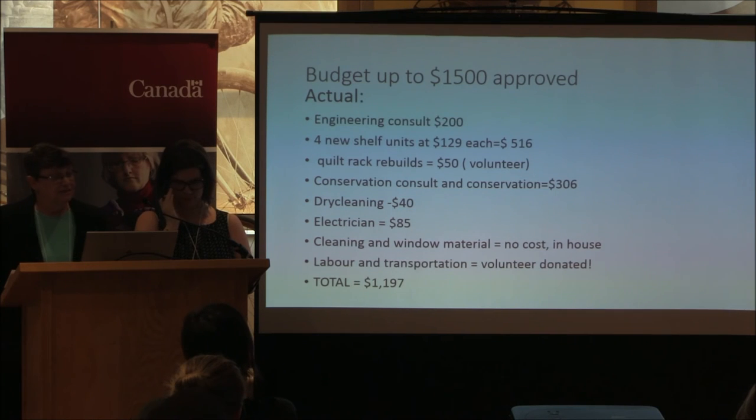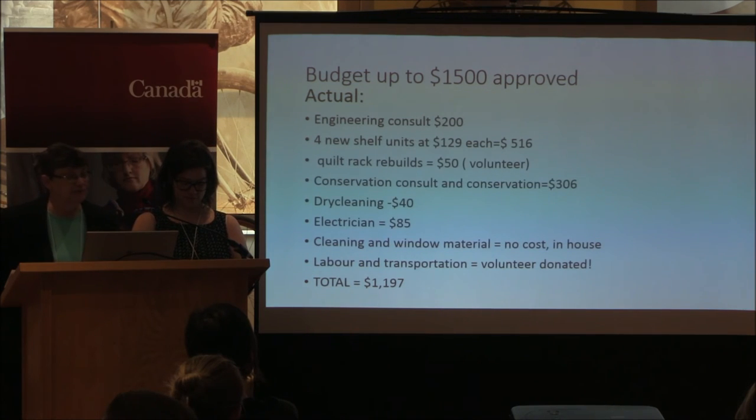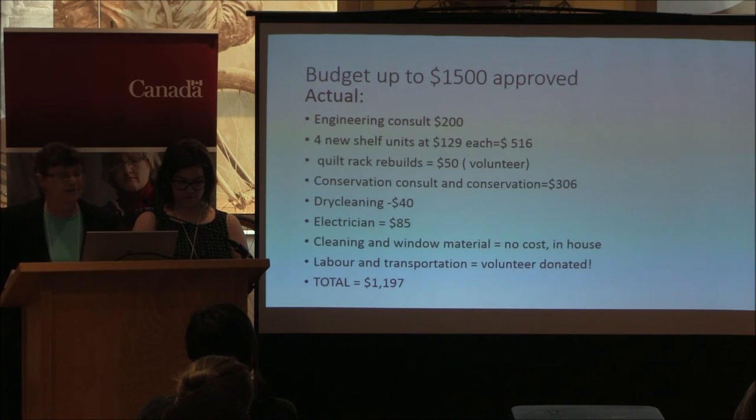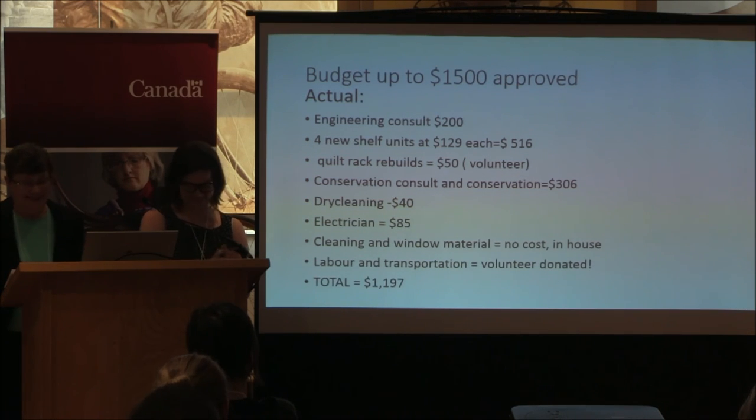So, budget. We had a budget approved of about $1,500. The engineering consult was $200. We had four new shelf units at $129 each. Quilt rack rebuilds. This was rebuilt by our volunteer for minimal cost, $50. Conservation consult and conservation, $306. Dry cleaning, $40. Electrician for moving the light from the north wall to the south wall, $85. Cleaning and window material, no cost in-house, and labor and transportation, donated. Total, $1,197. Woohoo! So we came in under budget.